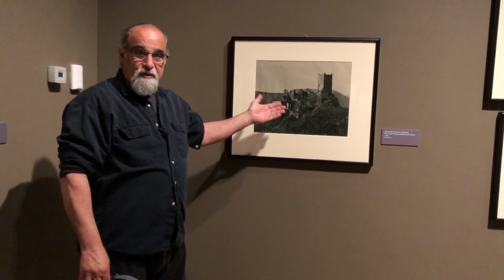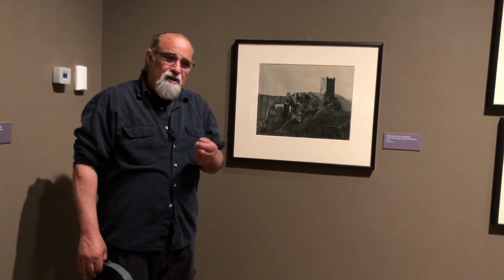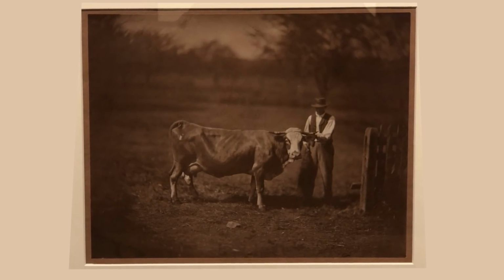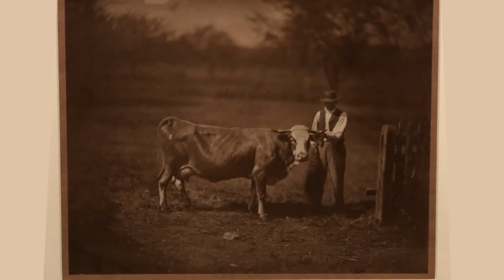More examples of the objectness of the beauty of this show. These carbon prints by Adolphe Braun are just so incredible. Every one is a different color because you can pigment these prints. You can alter them any way you want. You're mixing the emulsion yourself. You're then working it into the carbon pigment and pressing it into the paper.